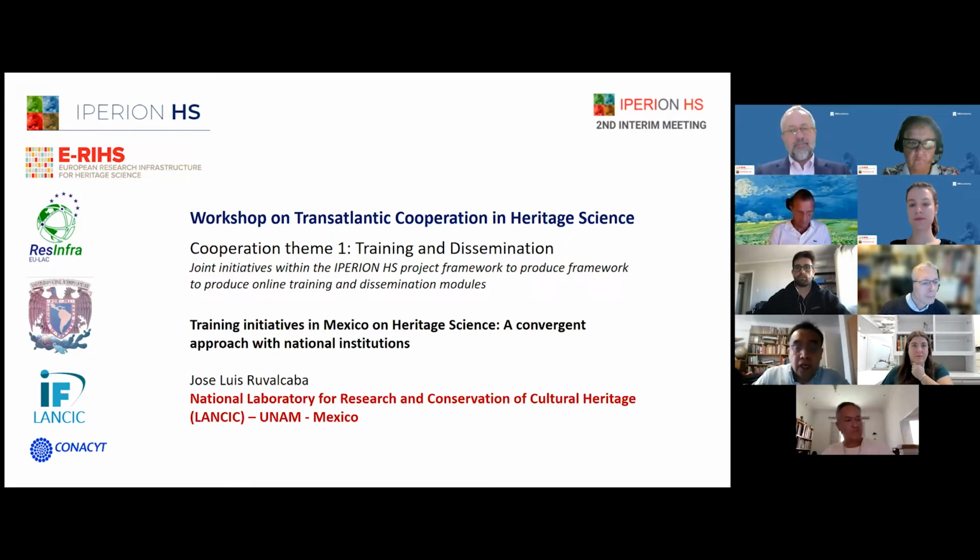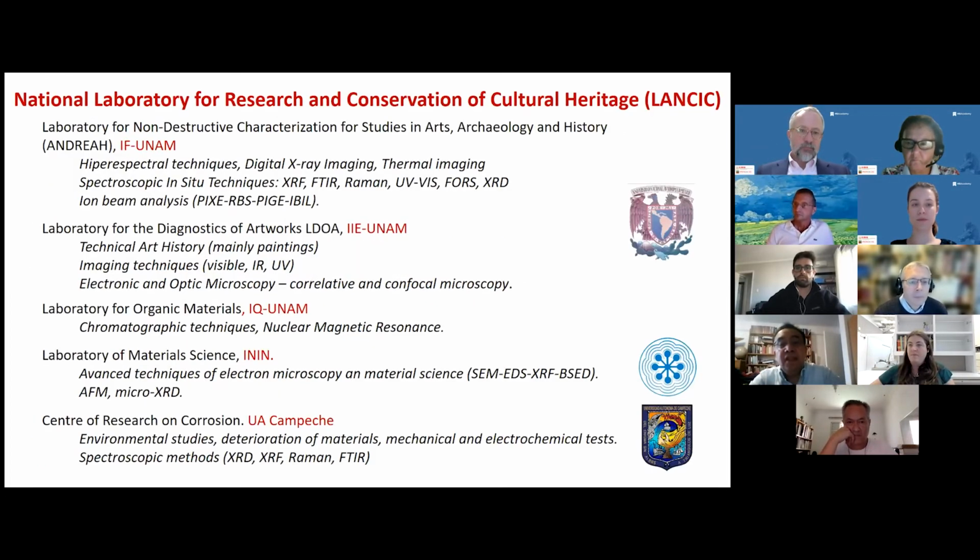Mexico. We are part of the National Laboratory for Research and Conservation of Cultural Heritage, which is the Mexico node of IPERION. It's a national lab that is considered a network of 5 groups that have different kinds of techniques that you can see here. We can do imaging, spectroscopic methods, ion beam analysis with the accelerator, chromatographic techniques, material science on the samples, and also the study of environmental degradation due to the conditions in different regions of Mexico.